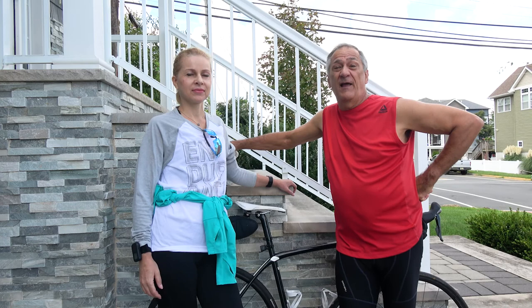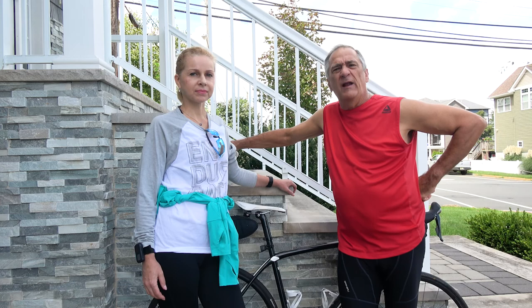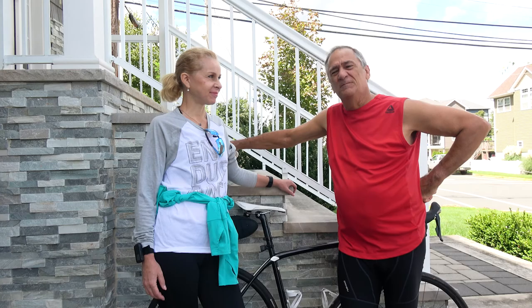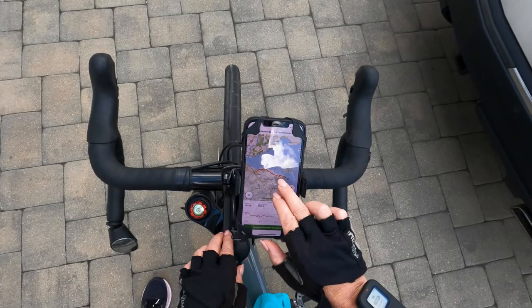So without further ado, we're gonna get our helmets on, get ready, and go on the Henry Hudson Trail for a second time. See you on trail. Here's the trail. We're going to Keyport here for lunch.